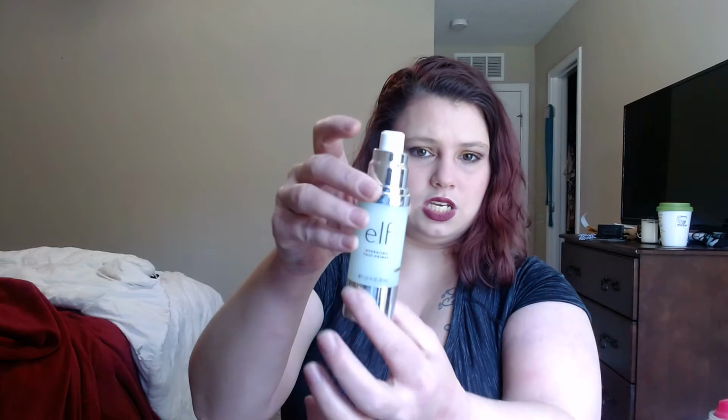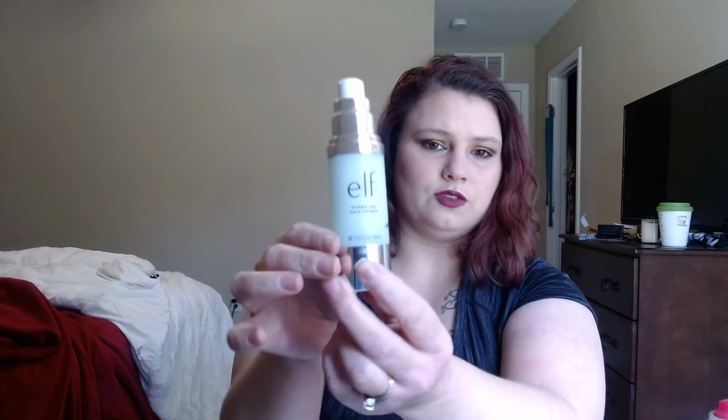I'm throwing in my e.l.f. Hydrating Face Primer. This is an airless pump, so it does go up. I have it marked here. I don't know if you're able to see that. I have it marked, and there's 59 grams. This is a newer product in my collection, but I'm not crazy about it. It's very silicone-y feeling, almost like the Smashbox primer. It's not my favorite, but we'll use it up.